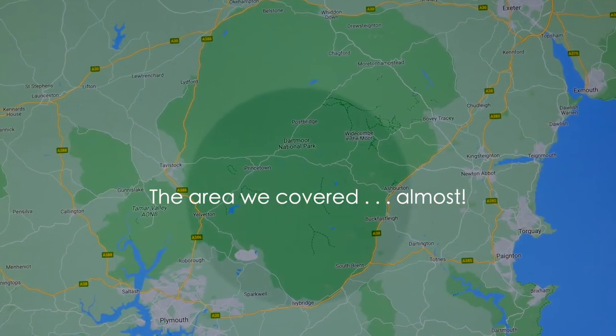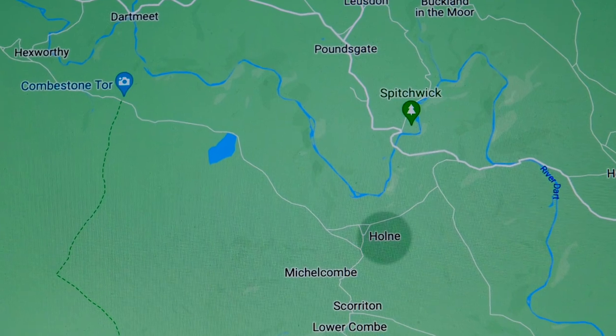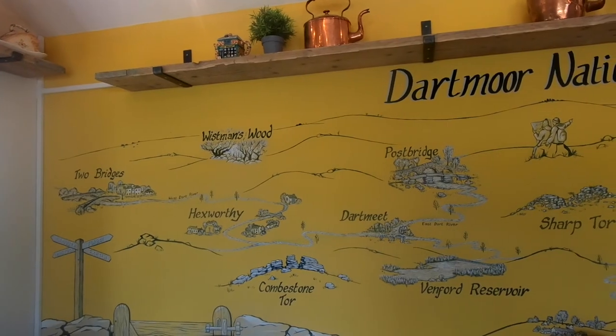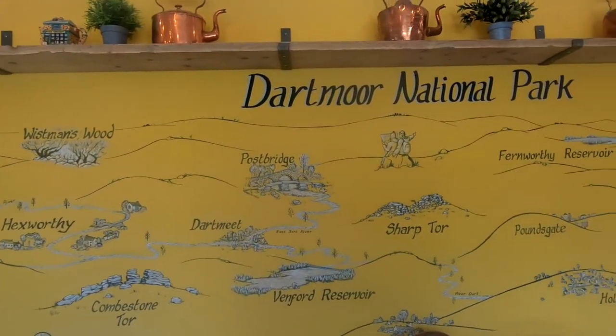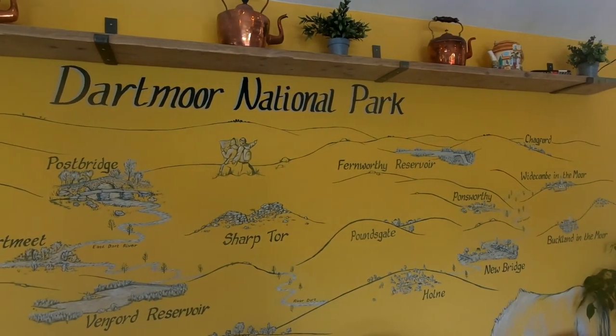We've not been to Devon for years, but this time we'll be staying in the small village of Holne, right on the edge of Dartmoor. Holne's a great base to explore Dartmoor, and it's not far from the South Devon coast too. Dartmoor is the remains of a huge volcano that erupted millions of years ago, with the lava forming the granite rocks.